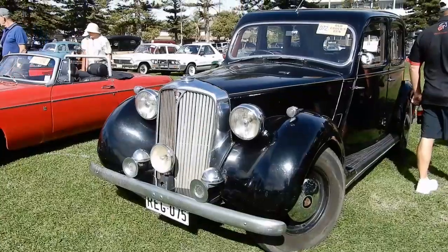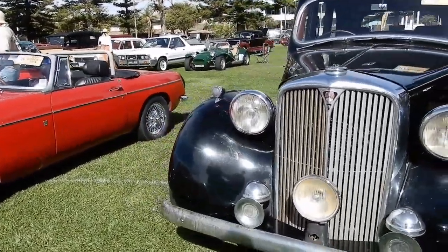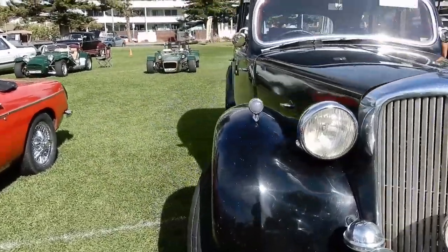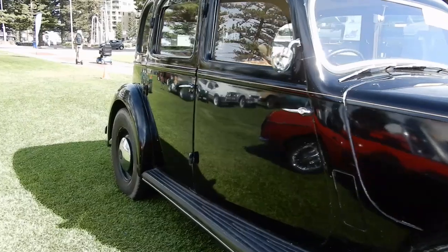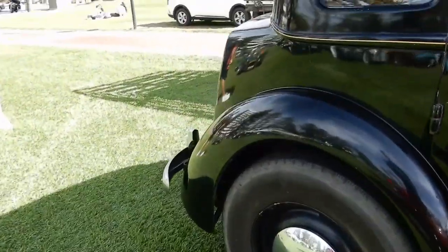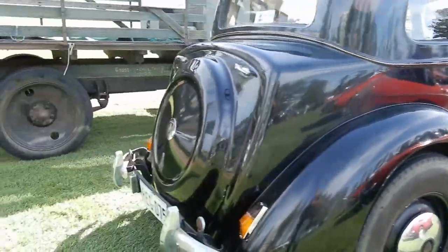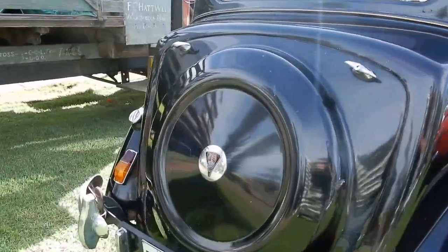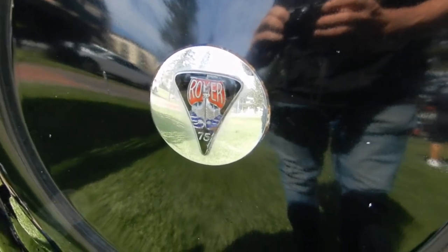Of course, a nice Rover 75. Very interesting. I've always been fascinated with the Rover cars and the brand. I always like to see a Rover. I know a lot of people don't, but I like to see it. And he's got the little Rover 75 badge on the back.